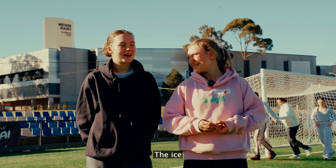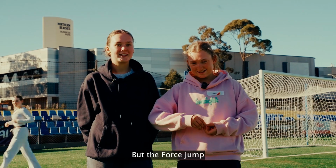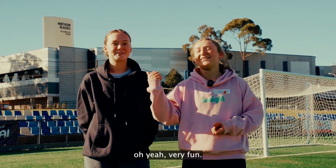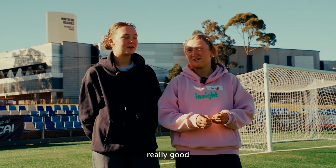They were fun. The ice baths were definitely an experience, but the force jump test was very fun. The one where you stand on the pad. Yeah. And it says how high you jump. And that was a really good competition.